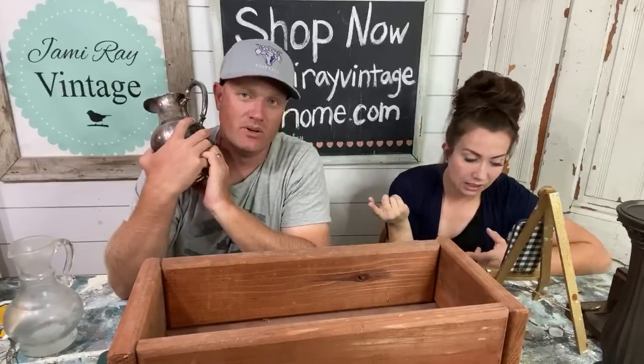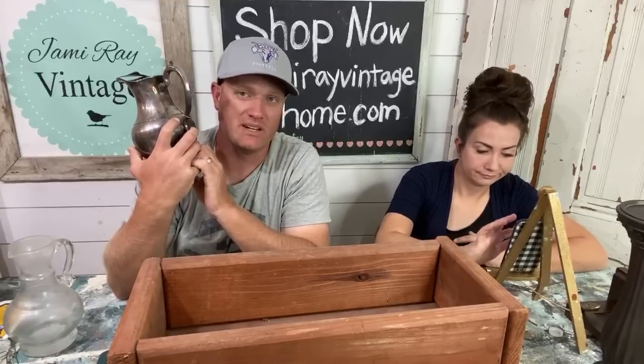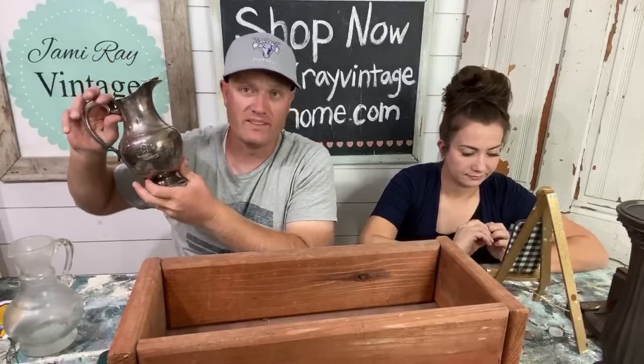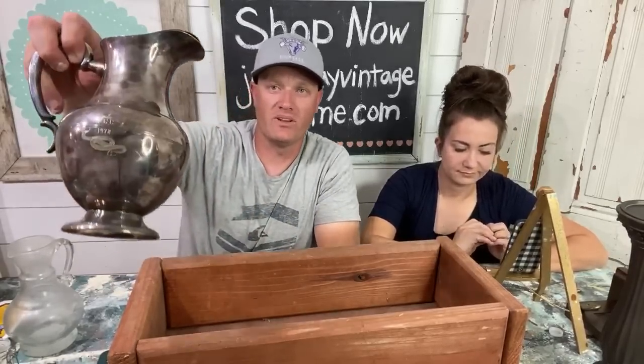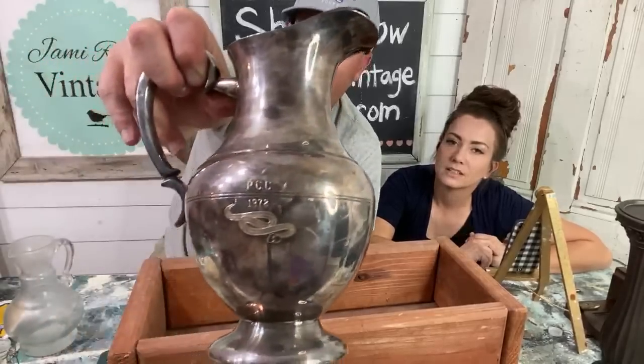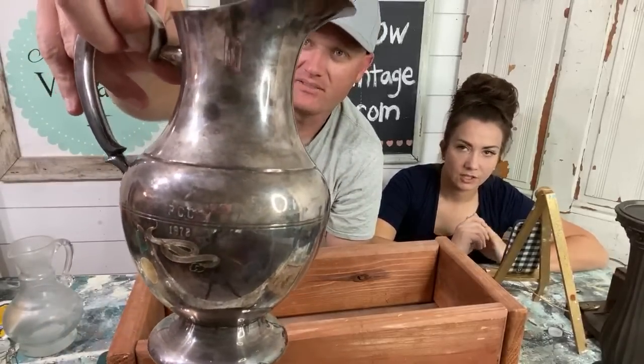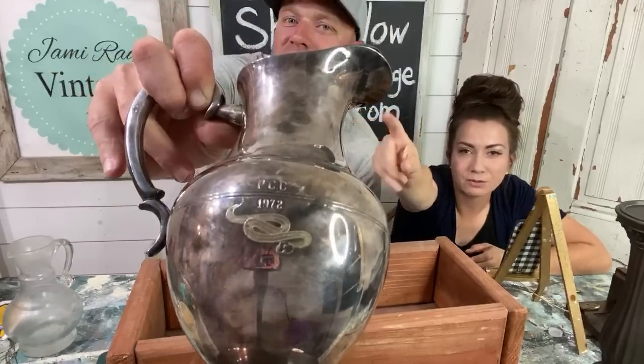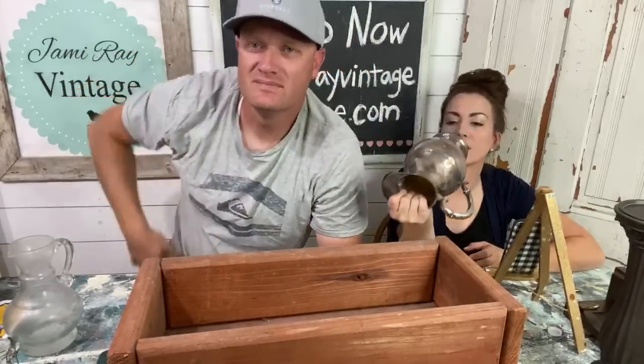If you guys don't know, trophies are huge right now. People are collecting them and scooping them up like crazy. It doesn't matter what they say on them or where they're from. People will get them and just have a big collection of them. So I paid $10 for it. I'm selling it for $22.95, and hold on, I want to show the bottom real quick. It's heavy.